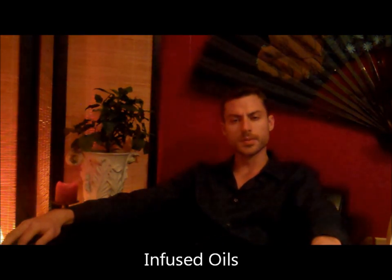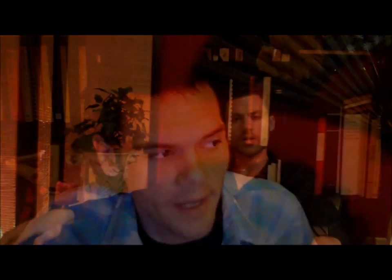Oils. Let's talk about infused oils. What's the optimum temperature for infusing oil? I personally don't like them to exceed a temperature of anywhere from 40 to 41 degrees. These are things that you want to take very low and slow and pull out all the natural potential flavors. So 41 Celsius, that would be about 105 Fahrenheit for those that aren't into the metric.